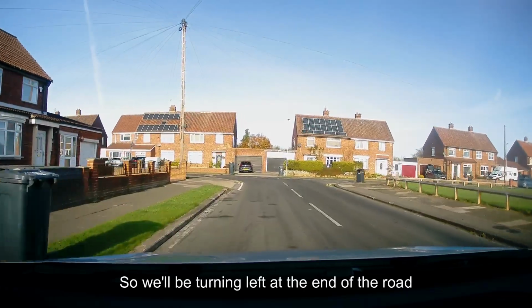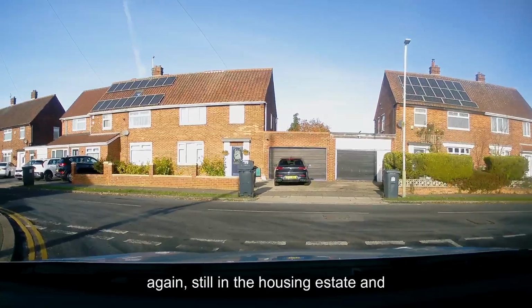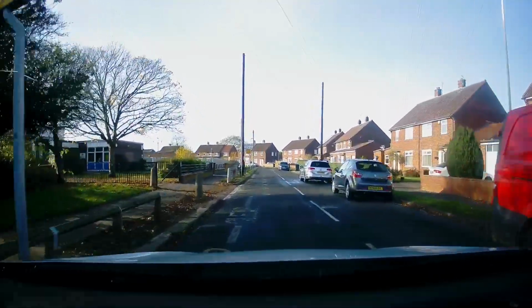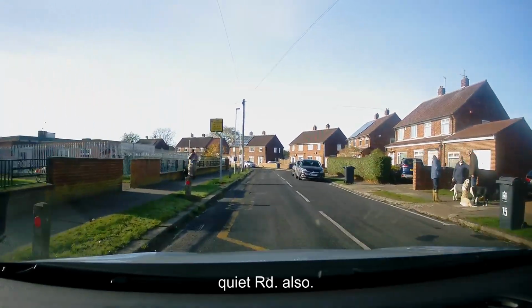So we'll be turning left at the end of the road. Again, still in the housing estate and still having to deal with parked vehicles. But also the advantage is it's quite a quiet road also.